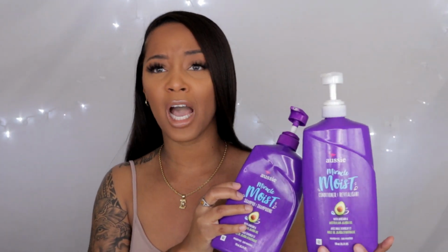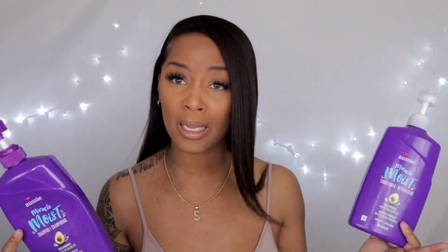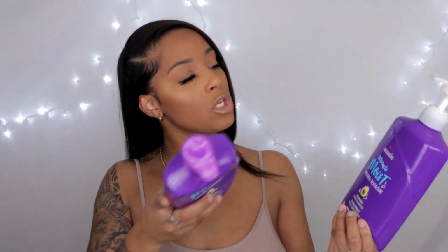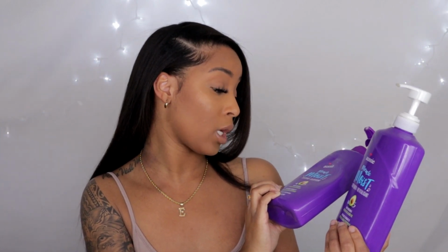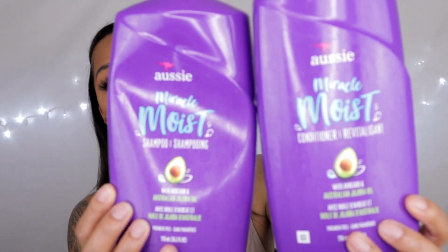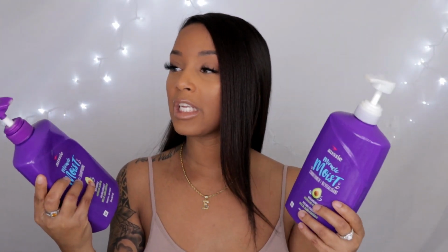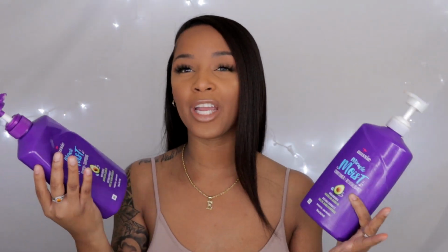I started using Aussie. I've heard of it before, but I was always into, I think it was Pantene and... I was just like, you know, let me try something different. So I picked these up and I got the kind, let's see, avocado with Australian jojoba oil. So this is what they are looking like, and they're pretty much empty. I just squeezed the heck out of these and I love them. Like, I really do. These leave my hair feeling so soft and bouncy and airy and just, I don't know, it leaves me feeling like a new woman, okay?